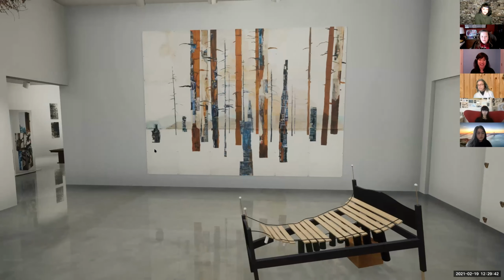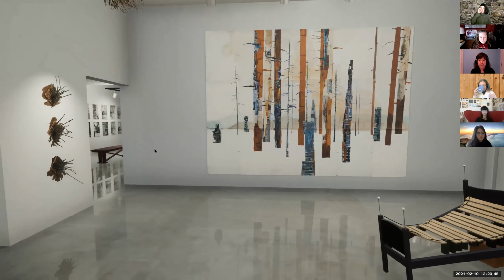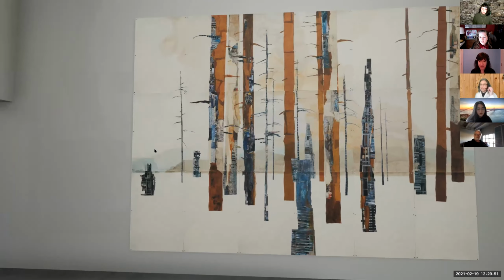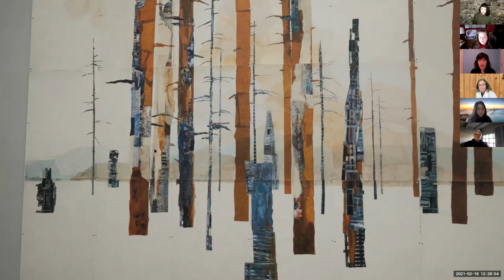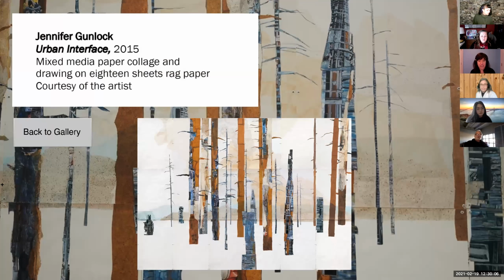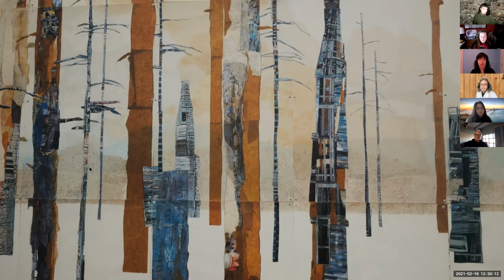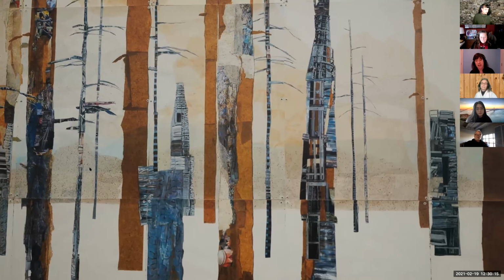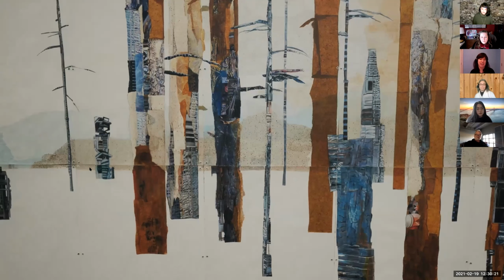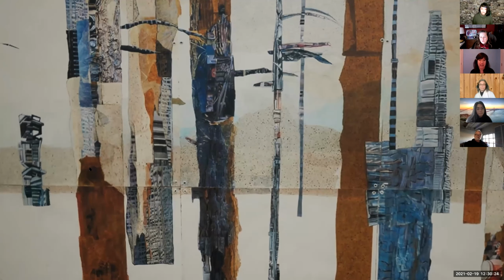Hi, this is Jennifer. The piece we're looking at on the wall is an 11 by 15 foot mural on 18 sheets of rag paper that I call Urban Interface. In my work, I take photographs of trees, of architecture, just various things when I'm traveling or wandering around. And I collage them with rice papers and other things to make a kind of hybrid tree or landscape where the natural environment and the built environment are fused together. So it's this awkward relationship between nature and humanity and how we interact with it or upon it.